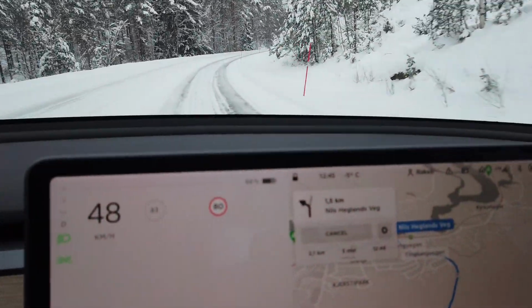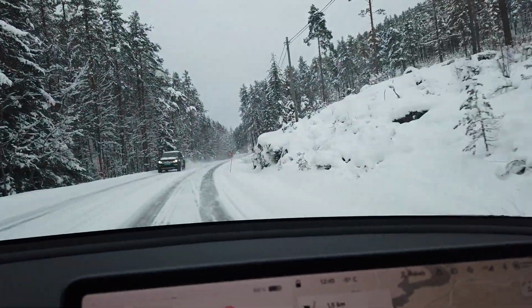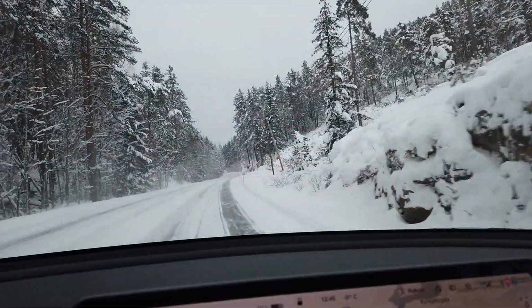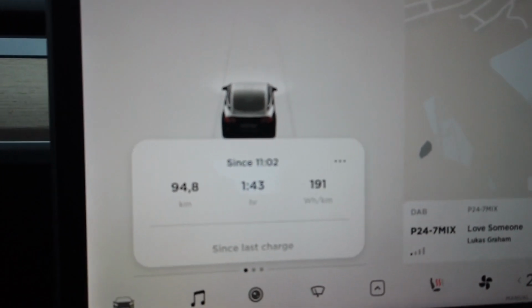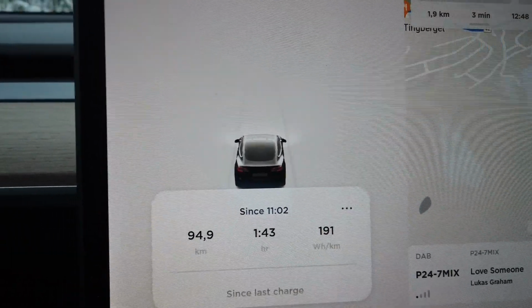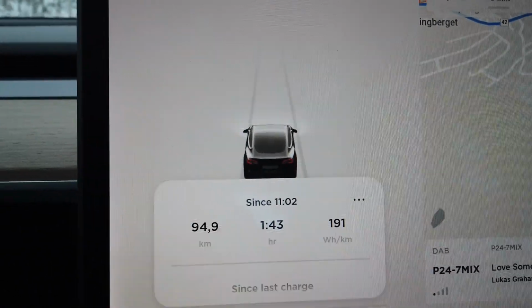Yeah, I am at 66% state of charge, and my consumption is 191 watt hours per kilometer. I drove 94 kilometers so far, 1 hour 43 minutes.